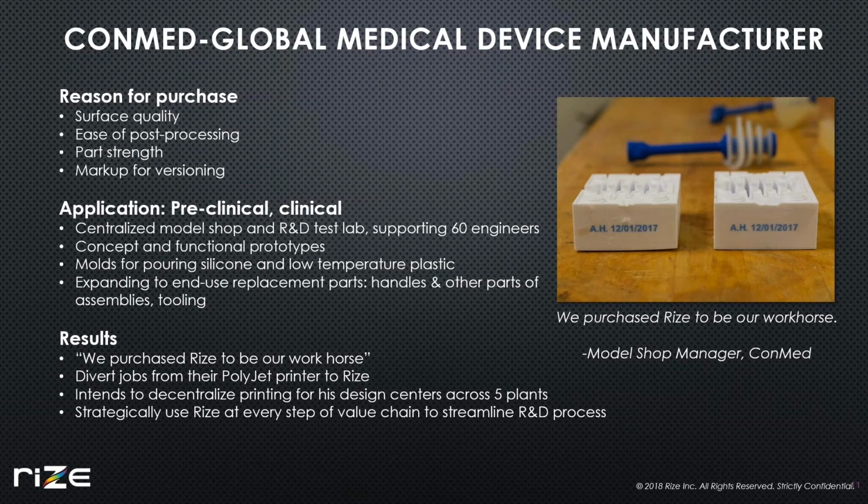They're actually decentralized printing across 5 plants and strategically use Rize at every step of the value chain to streamline R&D process, accelerate innovation, accelerate idea testing, better collaboration, and such. You can imagine creating a Rize part with drawings, with key dimensions highlighted with marking, and sent to manufacturing. So there is zero loss of communication between the engineering team and the manufacturing team. Likewise, with QR codes connecting to a PLM, ERP systems.